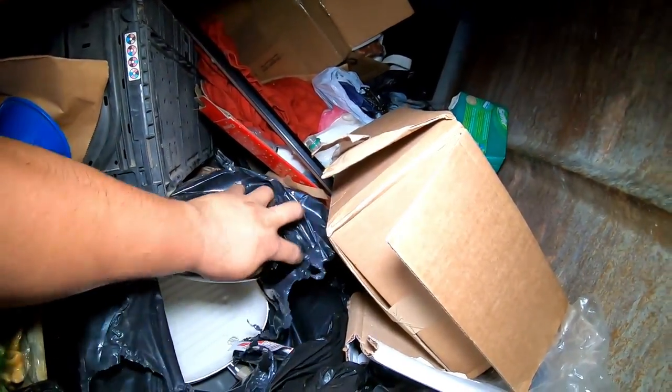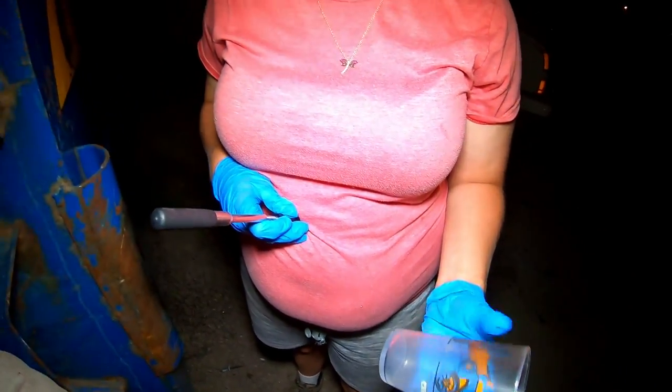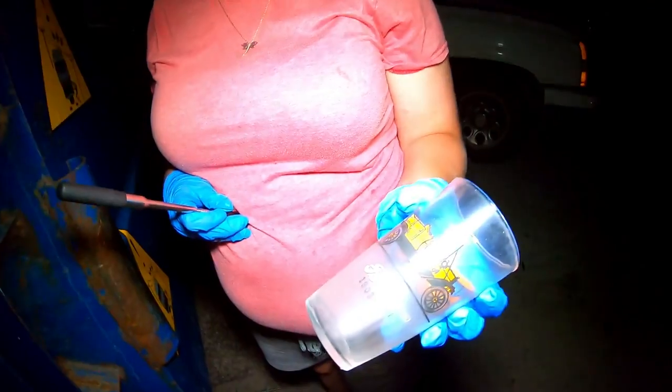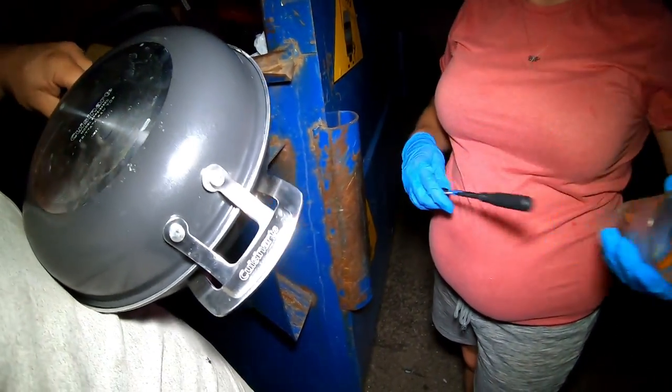Oh, what? Chevrolet 1913. Oh, cool. That looks old. Ford, look. Has Ford on the other side, 1908. Weird. What is that? Oh, that's nice. Is that pretty nice?